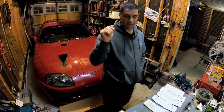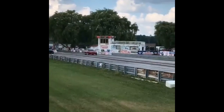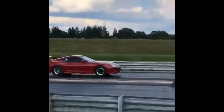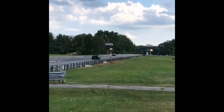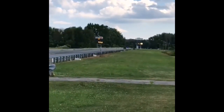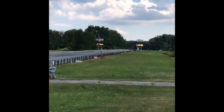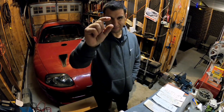We took it to the track and literally went from 9.8 to 9.43, about 9'4", at 147. And that's the first time the car lifted the wheels off the ground. We're talking, I don't know, half an inch.